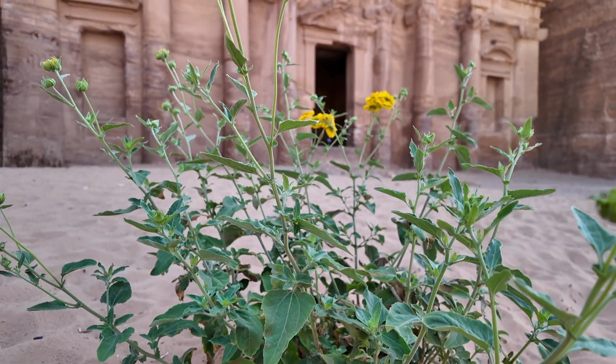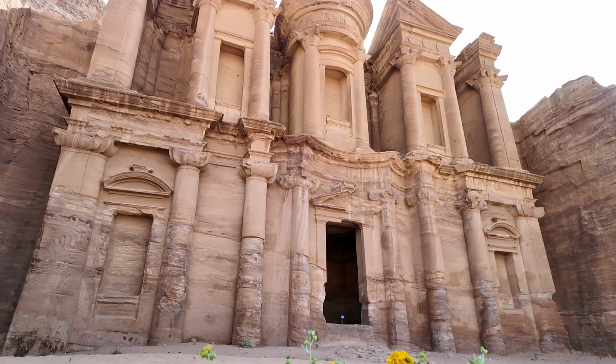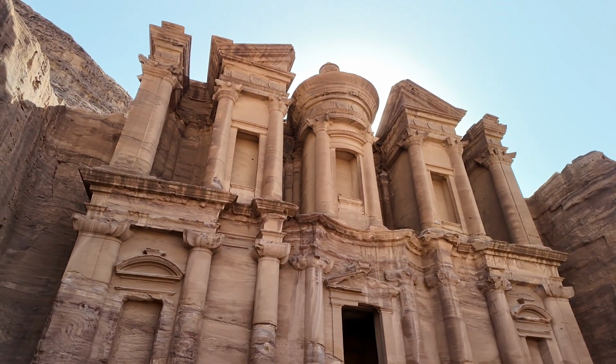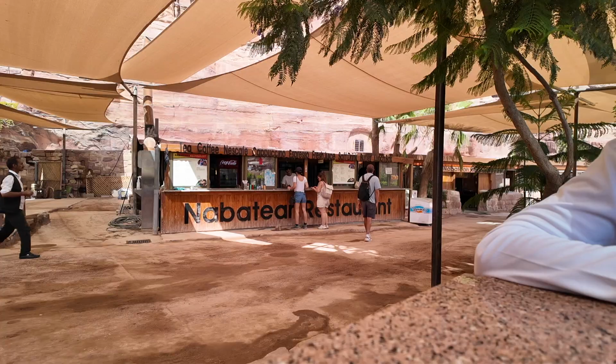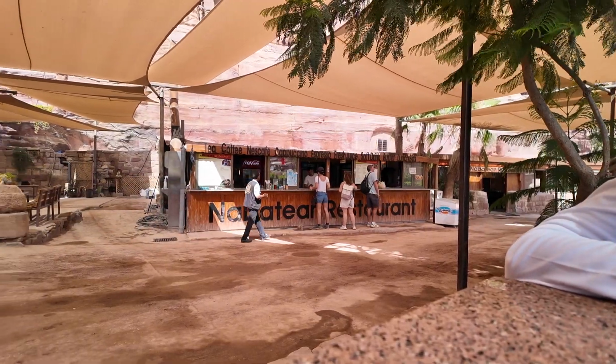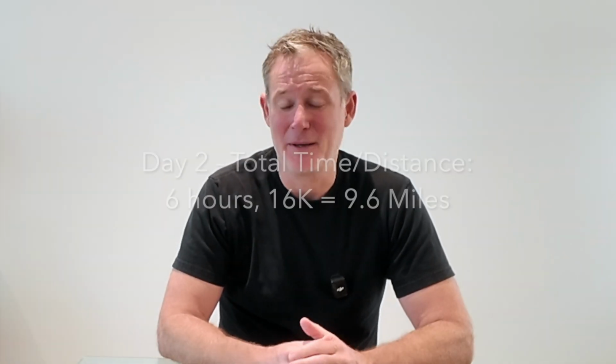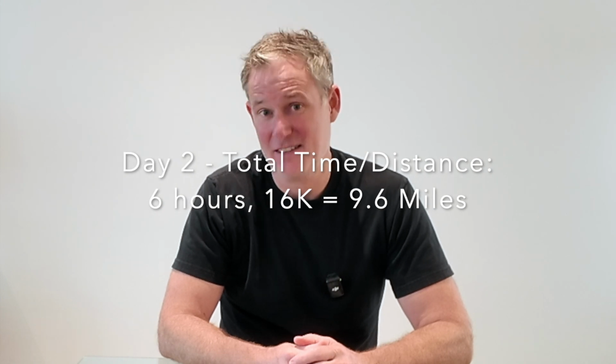We had the site entirely to ourselves for about 30 minutes until a few hiking groups who had gone on the backdoor trail arrived. Soon after, we headed down, got a cold drink at the Nabatean restaurant, then decided to try the Al-Qubta trail to the High Treasury overlook again, but it was still closed. I've since heard that this trail is permanently shut down.